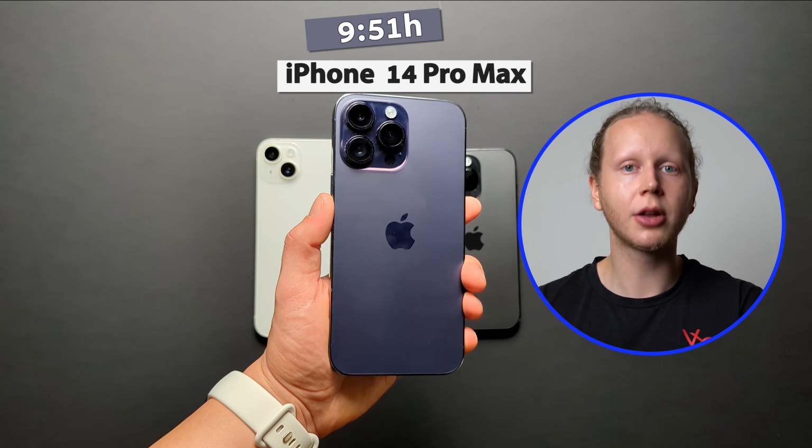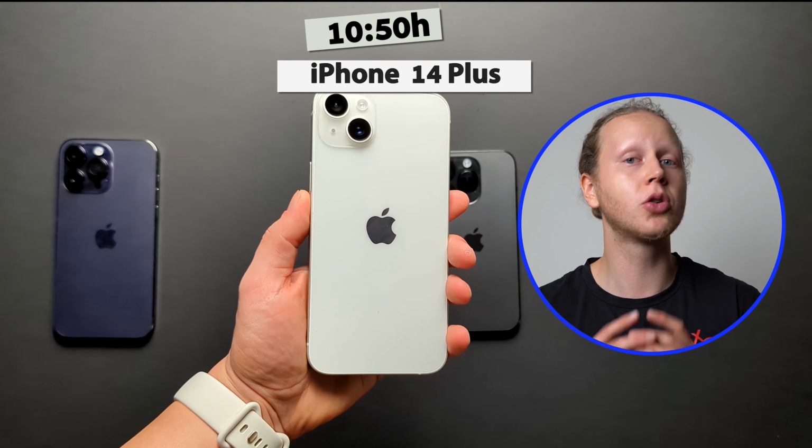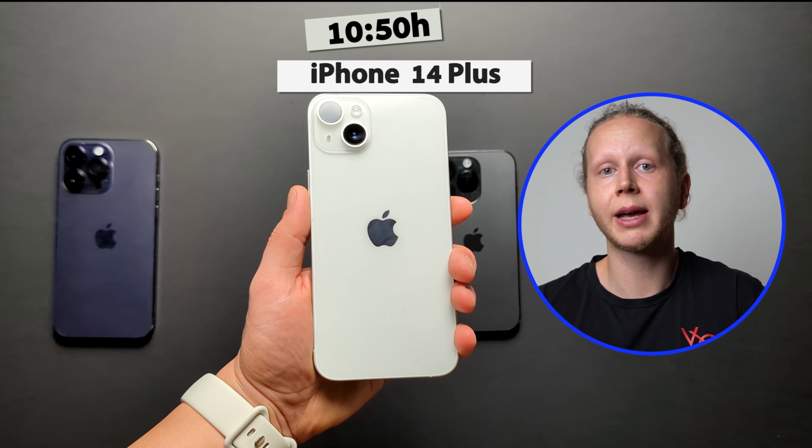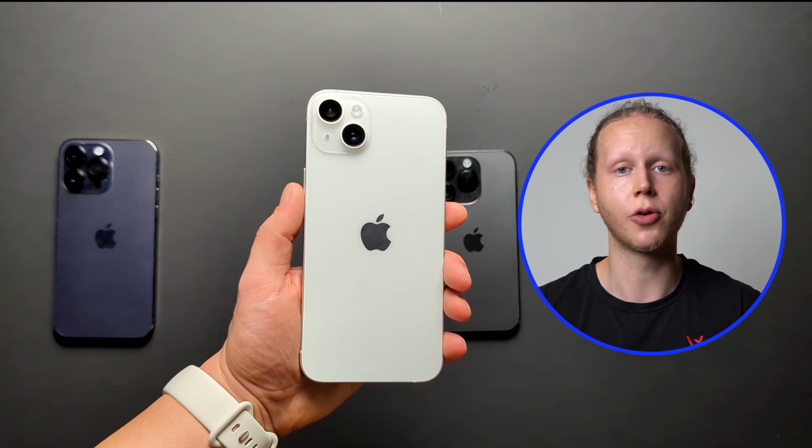It nearly lasted another hour longer than the 14 Pro Max at 10 hours and 50 minutes. I could not believe it, and Apple's claim that it has the best battery life ever on an iPhone seems to be true. Now, once again, if you would disable the always on display on the Pro Max, the gap wouldn't be as wide, but the 14 Plus would have still won. Definitely did not expect this.